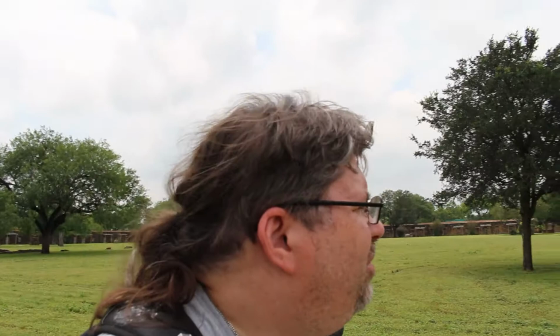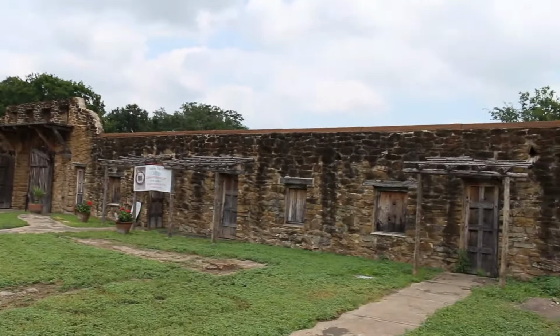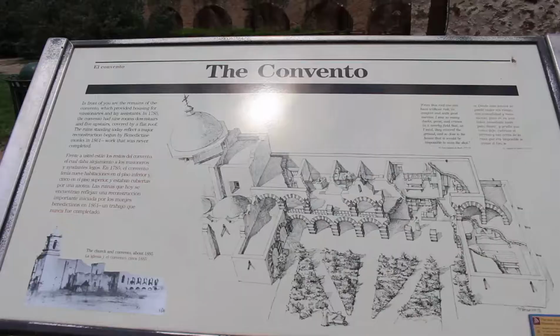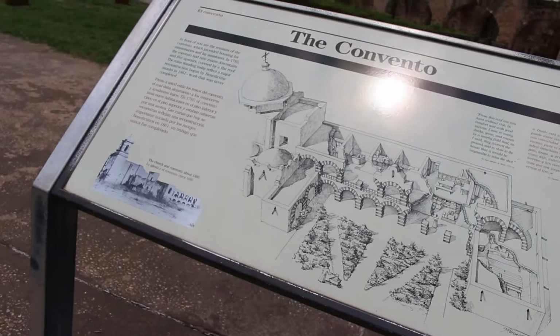So cool. It kind of reminds me of when I was up in Fort Mackinac, up there in Mackinac City. But this is more stone instead of wood, like that one was. Unless I just said steel, but I mean stone. This is all stone. Wow, this is cool. And look at that. Isn't that beautiful? Here's a drawing of what it used to look like. Doesn't look too much different.